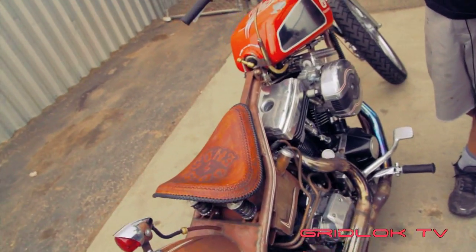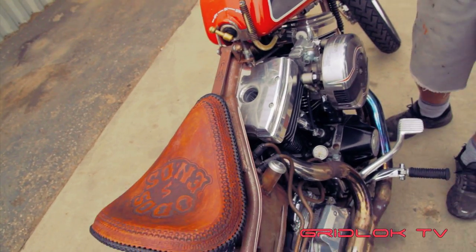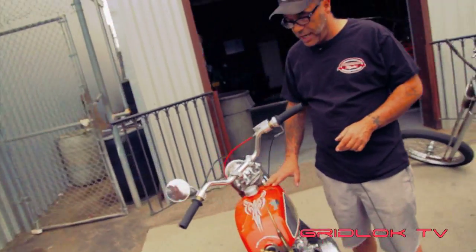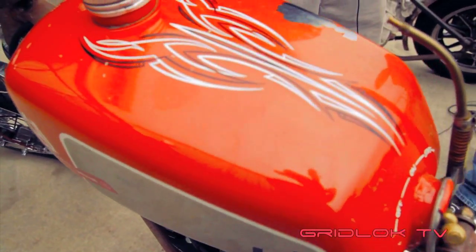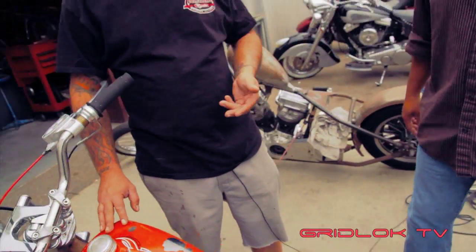Evan did a good deal of the work, but I think the thing for me was I originally had a different gas tank for it, and then Evan walked in with this tank one day. It was his uncle's, in a garage in a box for 30 years. Wow. As soon as I saw it, I was like, that's the one. We got to put that on there.